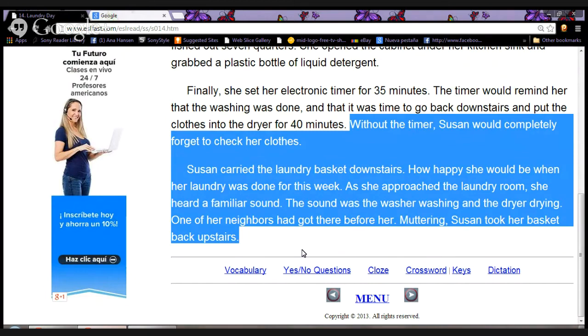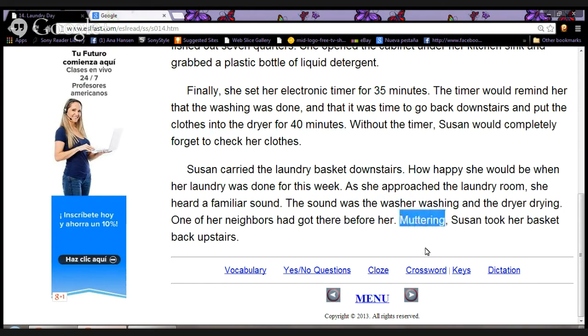Very good. So she wasn't able to wash her clothes after all. All right. Okay, let's go to muttering. So switch the double T to a D there. Muttering. Okay, instead of mother, mud. Think of that R sound, mud. Muttering. Okay, one more time. Mud. There you go, muttering.